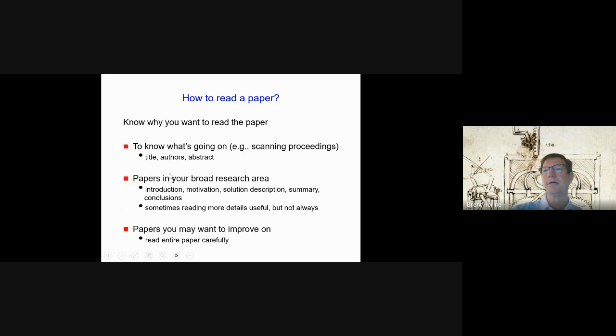But for papers in your broad research area, you might want to go a little deeper and look at some things in a little bit more detail. Note that we're looking at the solution description, but maybe not all the big body of work in between, where they're doing proofs or derivations and talking about their simulations and all that type of stuff.